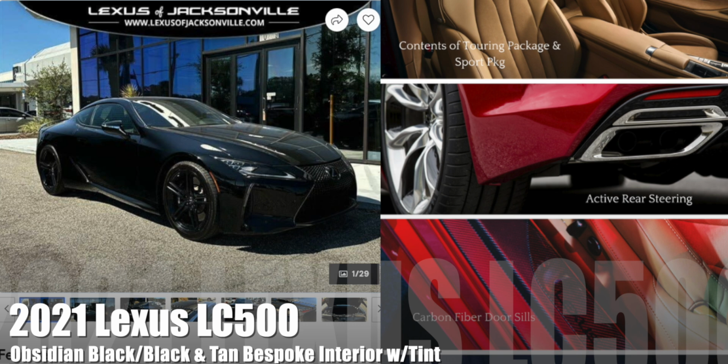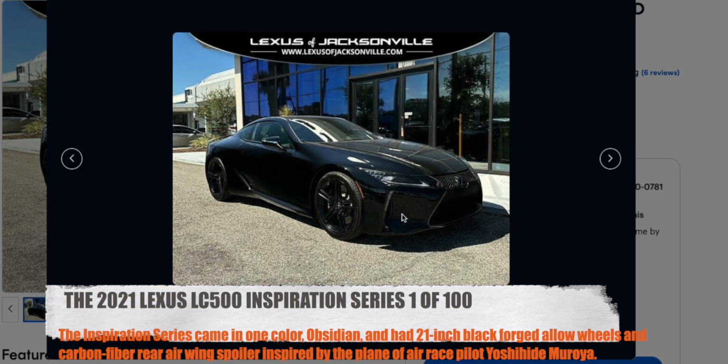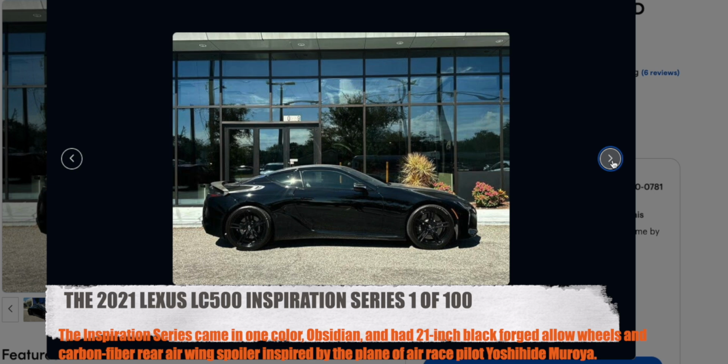Right out of the gate, let's get into the one that everybody wants to review, and that is this gorgeous 2021 Lexus LC500 Coupe Inspiration Series, right? Let's take a couple looks at the pictures here. Guys, this one's coming in that gorgeous obsidian black, which was brand new for 2021, right? The Inspiration Series also brought a few firsts to the market back in 2021 in this vehicle, such as the black 5-spoke sport wheels, right?